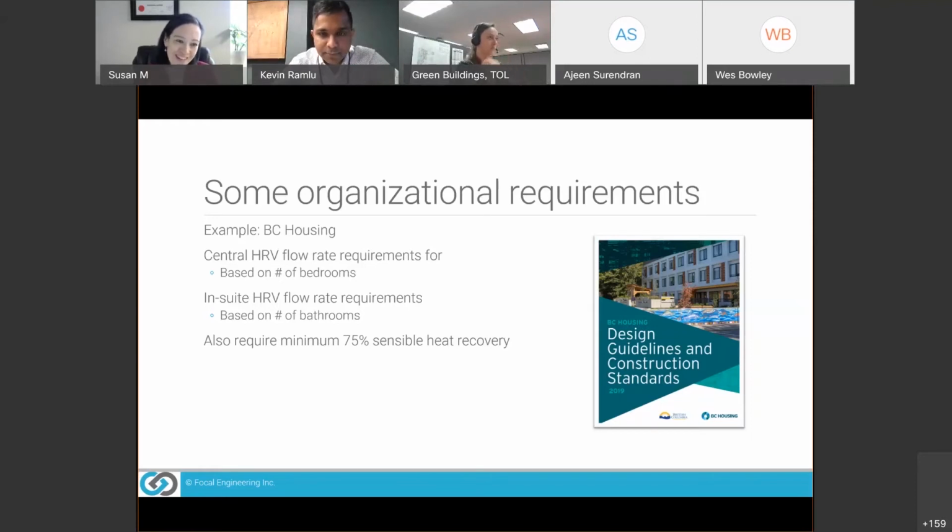And since we're in the guidelines, we also thought we'd point out that they also require a minimum of 75% sensible heat recovery. So again, just another good thing to note if you're working on a project for them.